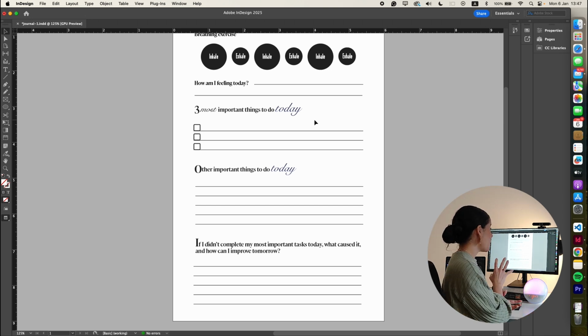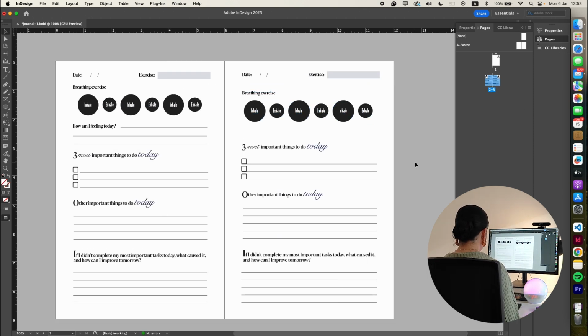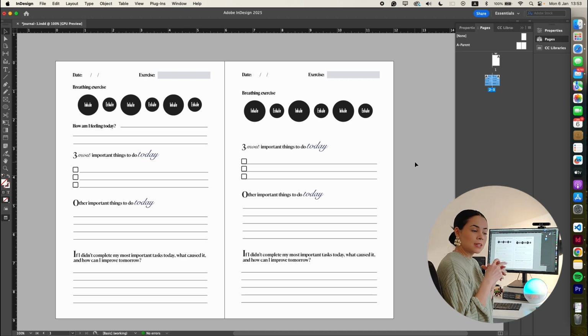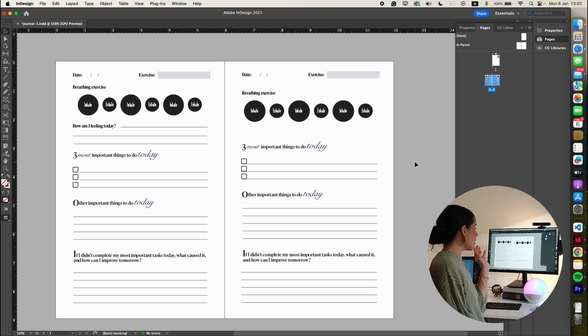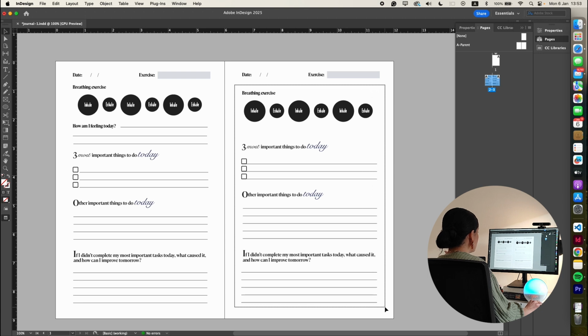So why don't we copy this and see how it looks. This is how they look when you have one option with the how I'm feeling today and the one without the how I'm feeling today. I really think this question is important so the person can keep track on, oh, I didn't accomplish a lot today, but it is because I was feeling sad, or it is because this and that happened. So I think we'll keep the how I'm feeling today, one because it's important, two because the second design without a question feels a little bit too empty.